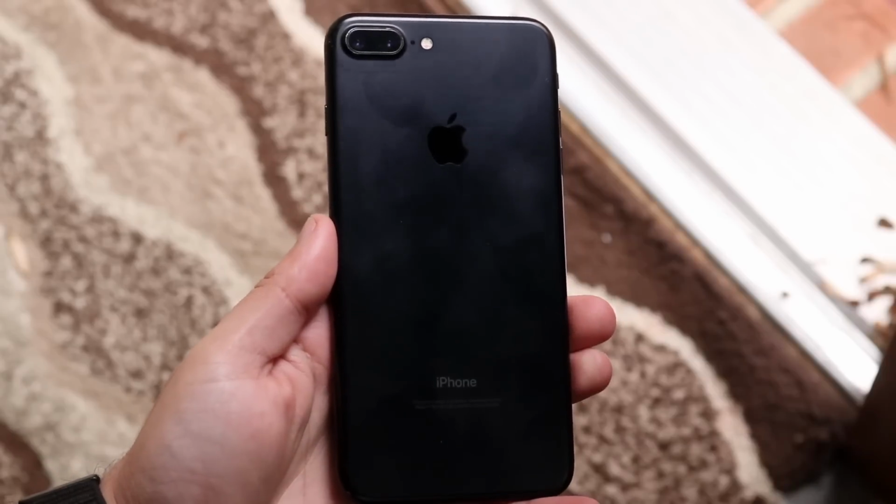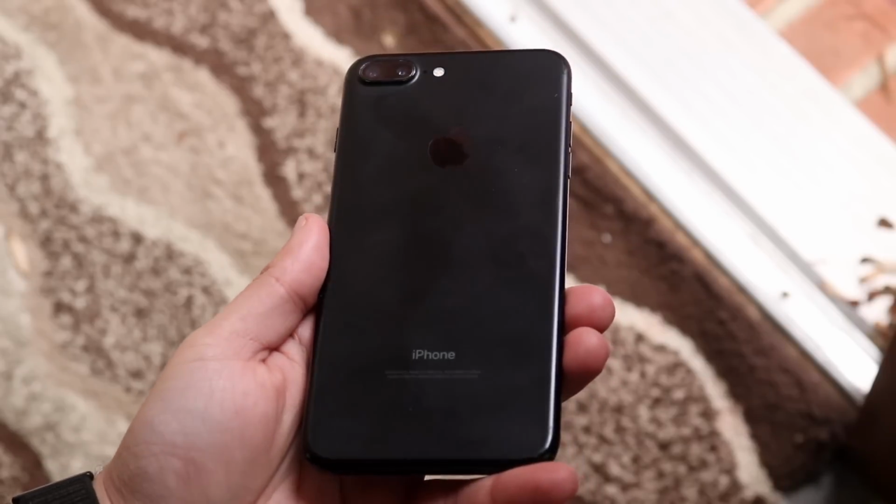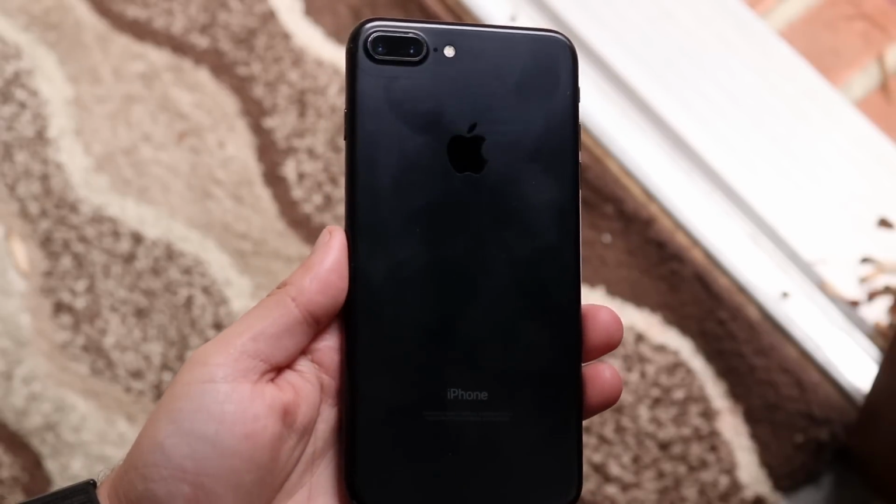However, with some new recent news, this device is probably more important this year than any other year before. And we'll get into it in a second.